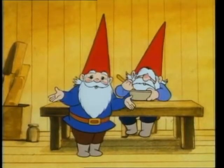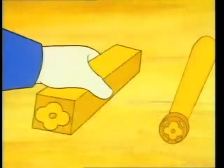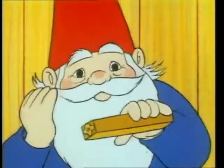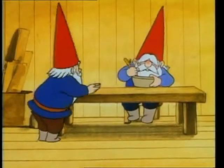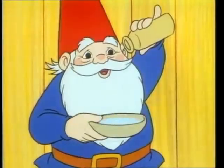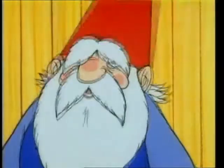Sometimes we decorate the pottery before it's baked in the oven, while the clay is still soft. We use wooden stencils like this, and all we have to do is press them into the clay. We usually drink from cups made from deer's horns, but these bowls will do just as well.